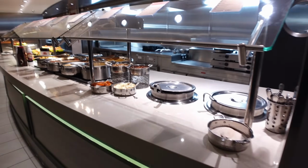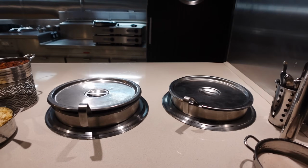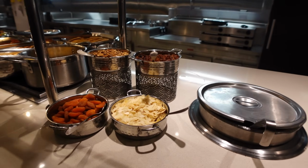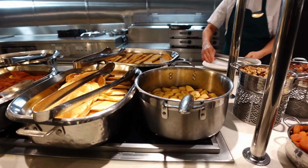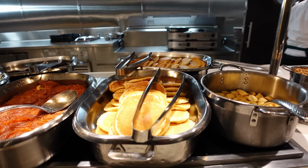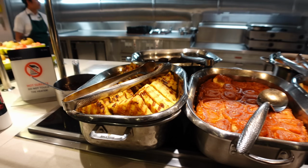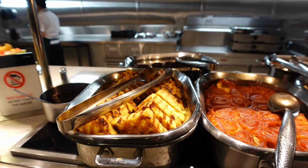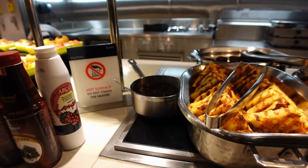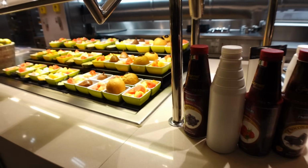Then we are on to the hot cereal section. So you've got some semolina, some oatmeal, some toppings for that. Then you've got some bananas and caramel sauce, some plain pancakes, some chocolate chip pancakes at the back, some sticky buns, some French toast. Then there's some black pudding at the back and some mixed berry compote. There's a selection of sauces there for your pancakes.